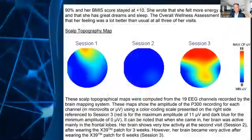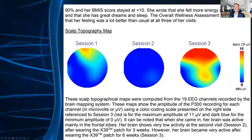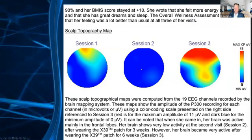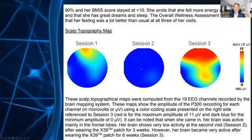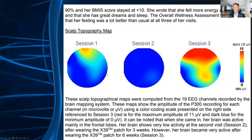This one was really interesting because it started out in hypocoherence. The entire brain went into hypocoherence before it started shifting. This is a long-term project right here.